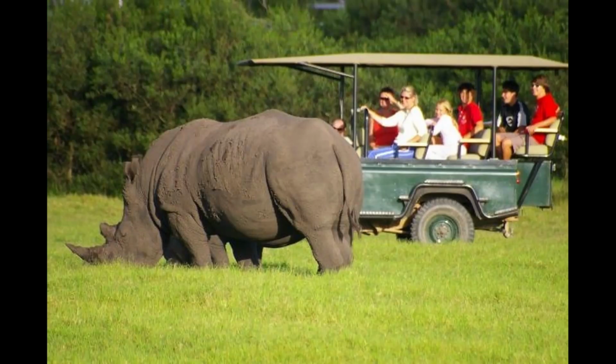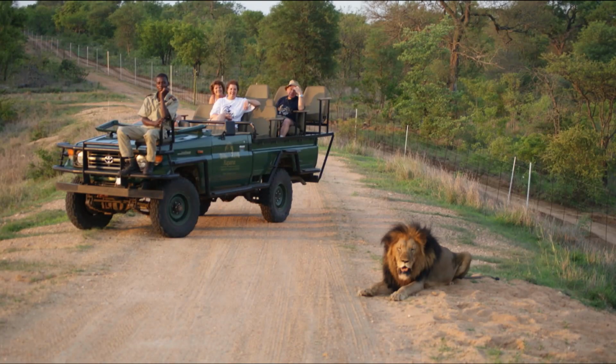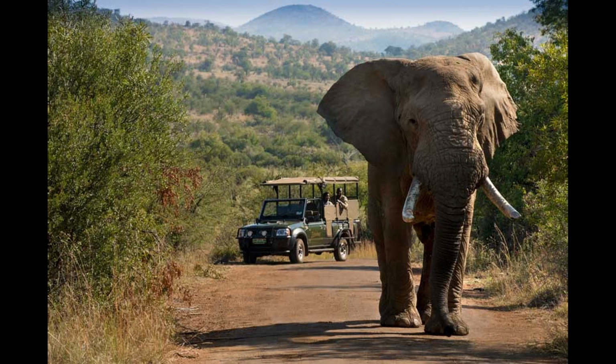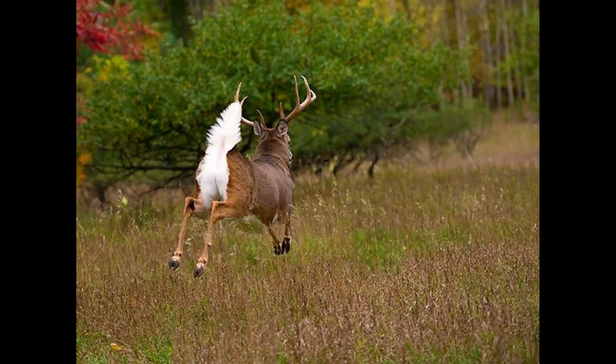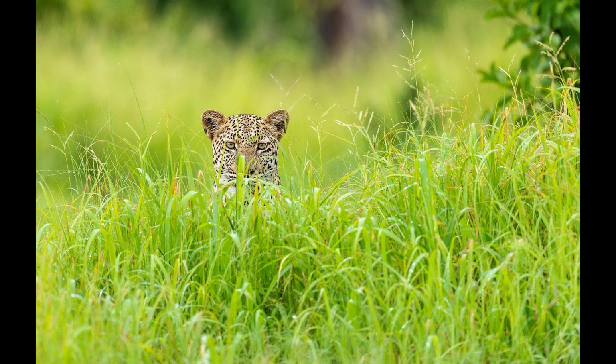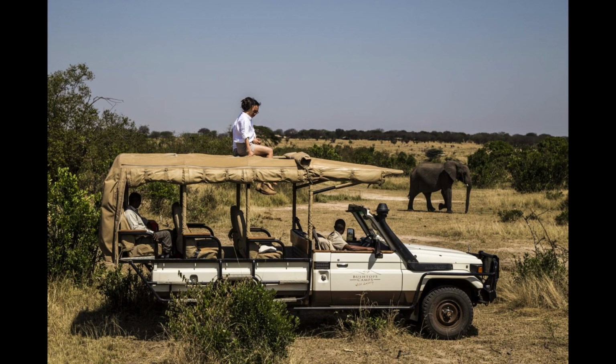A game park, like the Kruger National Park or Pilanesberg, is where animals can be seen in the wild. You can drive around the game park and look at the animals. You have to stay in your car though and drive very slowly. Some animals hide away or move very quickly, so you may only see their tail or a quick glimpse of them before they disappear back into the bush. You have to be very patient when going on a game drive.